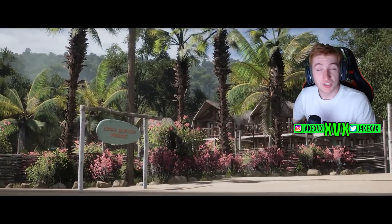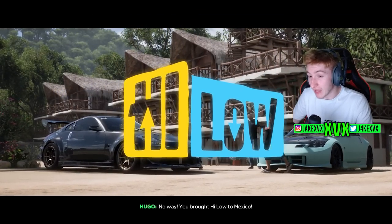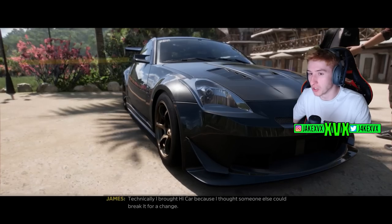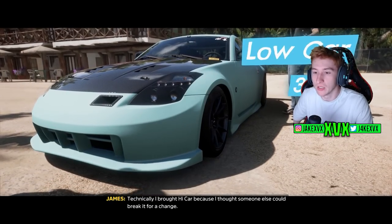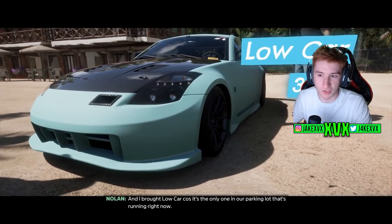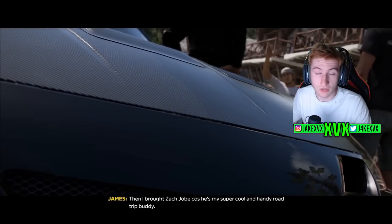So again, this is just a preview. We'll see what it's like on Monday. I hope we get to drive the high and the low cars. I hope it's not just upgrading stock cars, because that's really sort of misled a lot of people. I'm sure there's a lot more to it, and there's more cars as well. Now, in terms of teasers for the update, that's everything we got in the live stream.